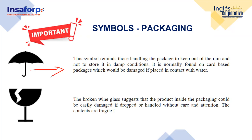The first one says that it reminds those handling the package to keep out of the rain and not to stray in damp conditions. It is normally found on cardboard packages which will be damaged if placed in contact with water. So whenever you see an umbrella, it means that if the product is close to water, it will be damaged, so you better avoid placing that box near water.